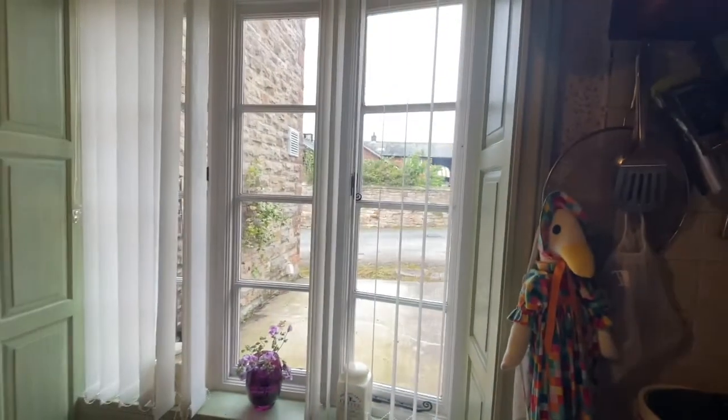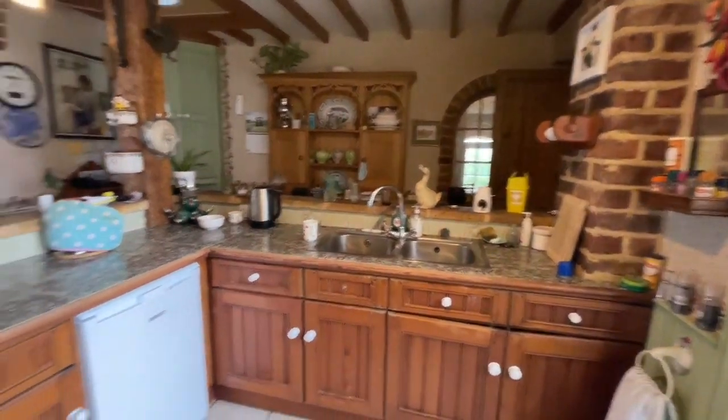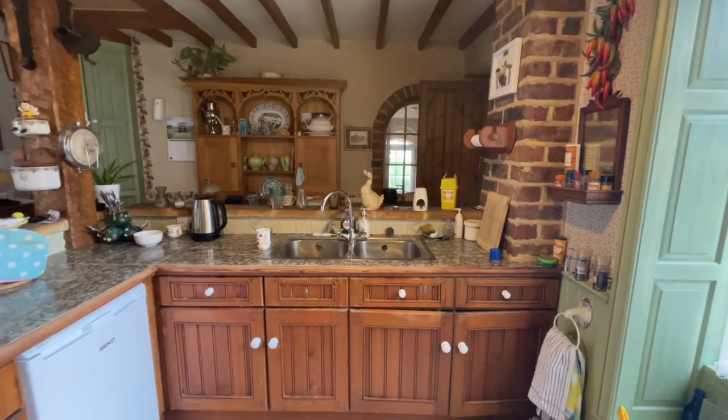You've got beams, you've got lots of natural light from your small paned window, which has got a really lovely little window seat there as well. Sink unit is just across the way, and you've got recess for a fridge, but there is a large utility space as well, which is separate from this room.